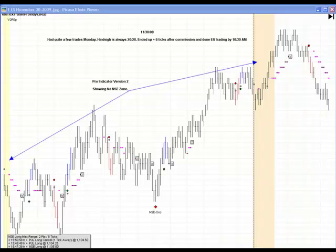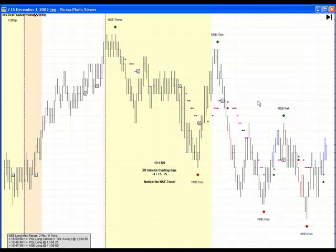Also, I am using a beta version of Pro Indicator version 2. I'm at home when I'm doing this video. I don't have the most updated beta version, so I may be missing a couple of dots or a couple of pullback entries that aren't showing up. Of course, all that's been resolved. I'm just at home using an older version. So let's move on to the next day, which is December 1st.